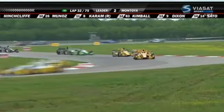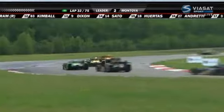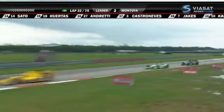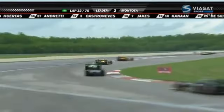It's Montoya, Power, and Pagenaud, three Penske teammates running up front. Castroneves on an alternate fuel and tire strategy. And these guys are working tire temperature as hard as they can in those long radius infield twisties.